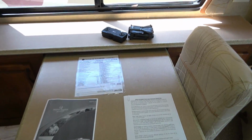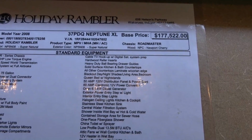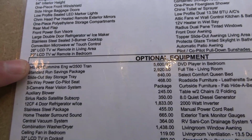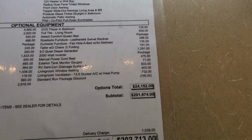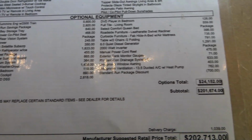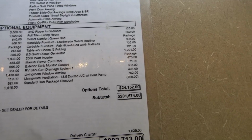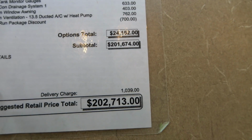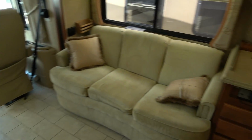And of course right here, that's my drone, that's not included, that's what I did the roof shot with. You can see right here, upgrades: 340 horse Cummins with a 2500 transmission, which is 6-speed. And then of course it's got the upgrade big electric refrigerator, 2000 watt inverter, and the 8 kW diesel generator. $24,000 worth of options, and you can see what the original MSRP was. So huge difference between $202,700 and $69,900, guys.